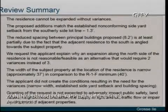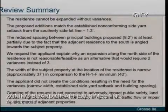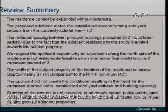Overview of my letter. I did note a few things here I think are important for your consideration. 1, because of the existing conditions of this property and the residence, it cannot be expanded without variances. So this is a case where alternatives are somewhat limited. Anything they wanted to do to this residence in terms of keeping it and expanding it, they would be here before you no matter what. So that's the first point. I've already mentioned the 2 additions do match the existing 1.3 foot setback, so while it is relatively narrow, they are matching that condition. They are not making it any worse. They're not trying to encroach further.